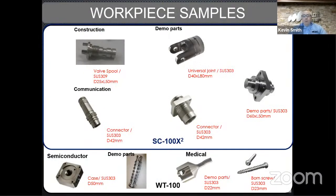The machine is suitable for many types of parts across a broad range of industries, such as automotive, construction, hydraulics, communications, and medical. It's also perfect for machining connectors, sleeves, and high-end fasteners when it's coupled with the polygon turning attachment, which will be covered later in the presentation.